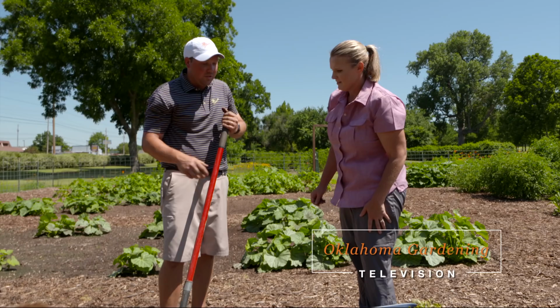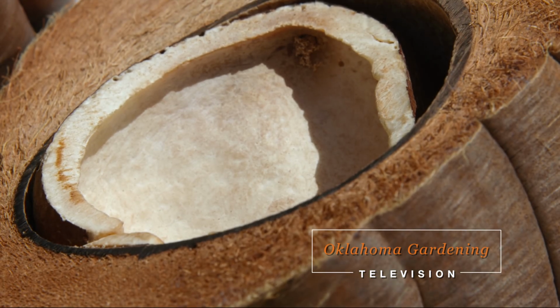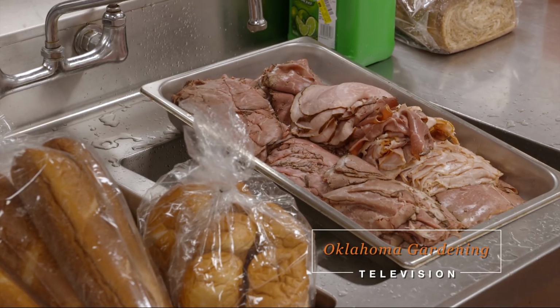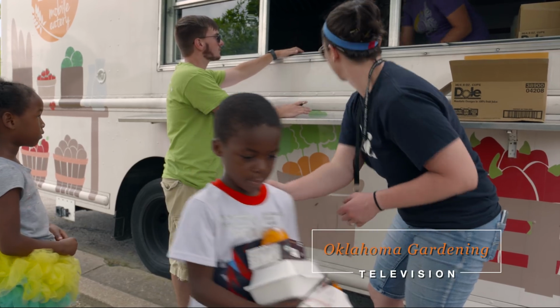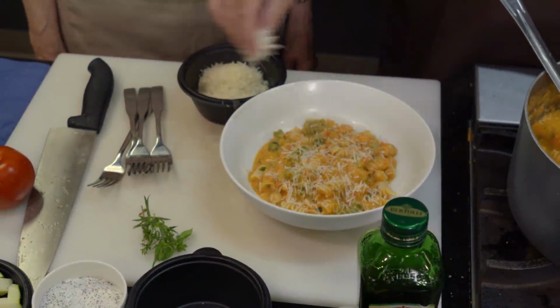Today on Oklahoma Gardening, host Casey Hentges digs potatoes in a vegetable garden at Southern Hills Country Club. We have some great tropical fruits that you can grow at home. At the Food Bank of Eastern Oklahoma, Barbara Brown visits with their executive chef about some of the innovative ways that they are combating hunger. And then Chef Jeff and Barbara cook a pasta with fresh vegetable sauce.